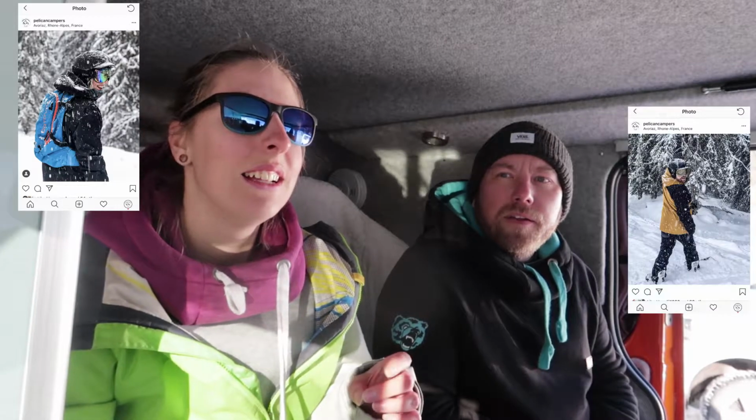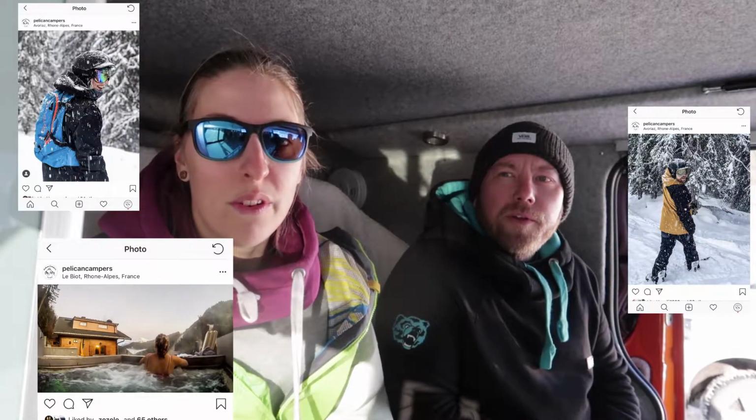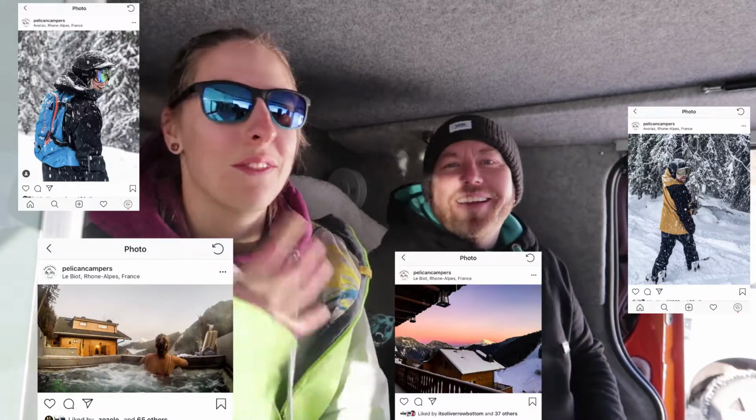Right, so we've been here in France now for just over a month, probably coming up to 6 weeks now. We've had a really good time so far. We've done loads of snowboarding, a little bit of skiing, and some hot tubbing. We've obviously worked too. We've had guests at the chalet, we've cooked, we've cleaned, all the things that are incorporated into our jobs as chalet helpers.